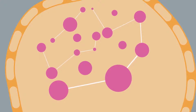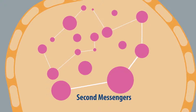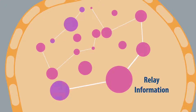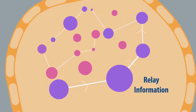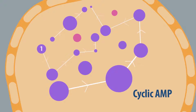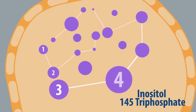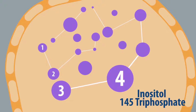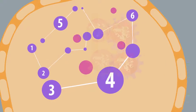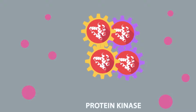Changes in the concentration of small molecules, called second messengers, constitute the next step in the molecular information circuit. Second messengers will begin to relay information from the receptor-ligand complex. Particularly important second messengers include cyclic AMP and cyclic GMP, calcium ion, inositol 1,4,5-trisphosphate, IP3, and diacylglycerol, or DAG. These secondary messengers are going to spread throughout the cell and target the protein kinases.